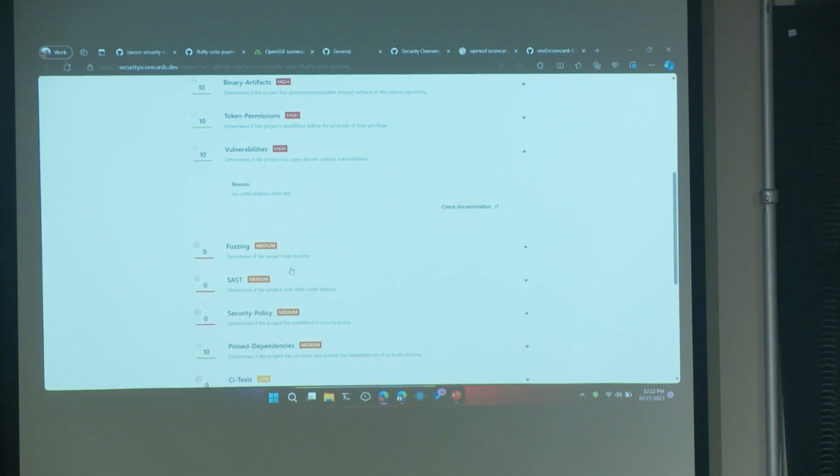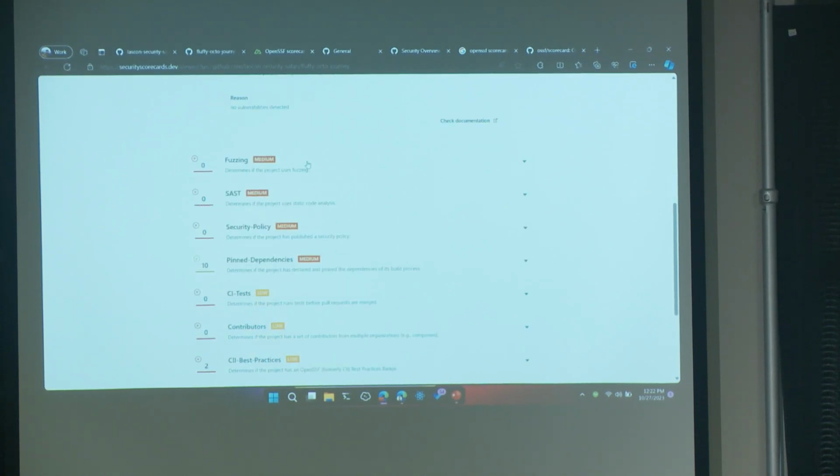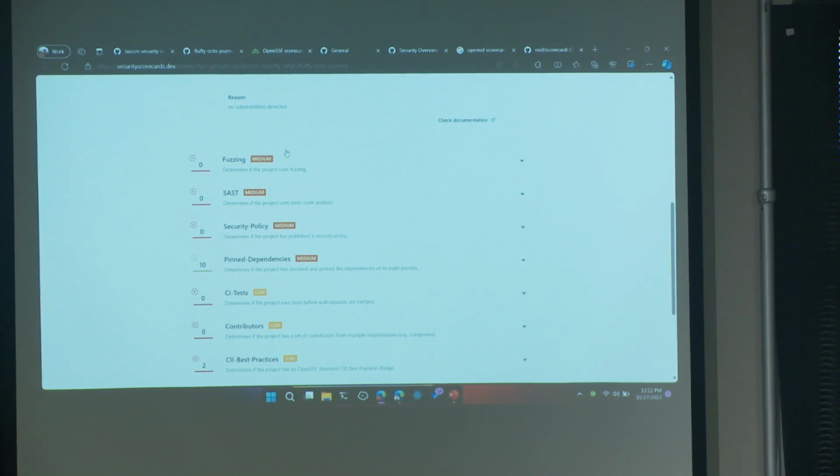And coming back, yeah, some of these things may not apply for your project. Like let's say if it's not an application which requires fuzzing type of thing, then it may still not be applied. So that's when you have settings in the OpenSSF to disable some of these rules. So you could go ahead and do that.